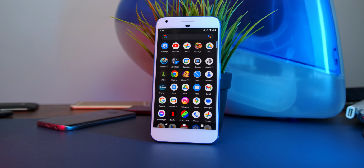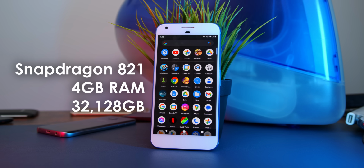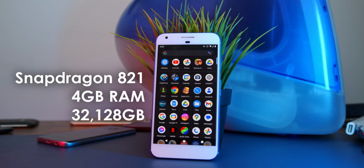We've also got the specs pretty typical for a 2016 Android flagship. We're looking at the Qualcomm Snapdragon 821 processor, 4GB of RAM, and either 32 or 128 gigs of internal storage, with no expandable storage options unfortunately.